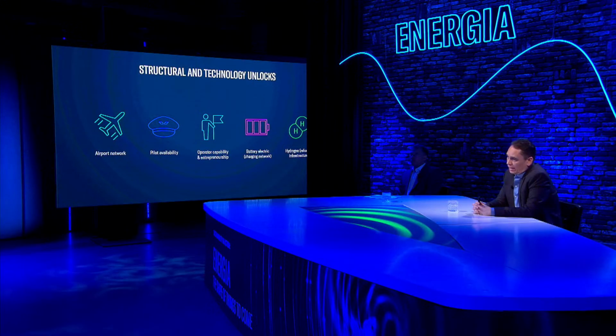We don't know which type of operator would be adopting this new aircraft. Would it be, let's say, current regional operators? Would it be charter operators? Would it be a new type of regional operators? We still don't know, but we see the potential there. And of course, infrastructure for the two new sources of energy. Battery electric, so you need the charging infrastructure for the electric energy, and also the infrastructure to refuel hydrogen.